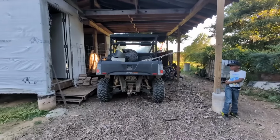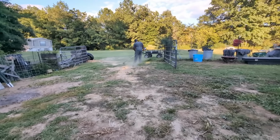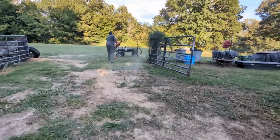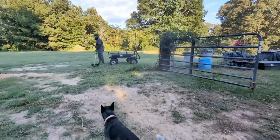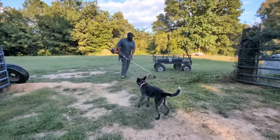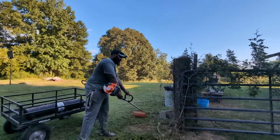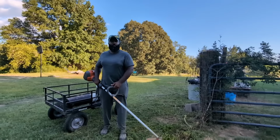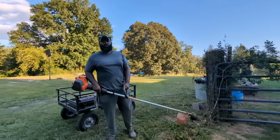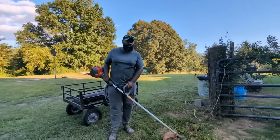We've got everything from this trash pile picked up, and it is now on the back of the side-by-side. Tim is over here weed eating and making everything look beautiful for us again. Can you hit up that section too over on top of the barrel, that gallon tank, that big huge? Yeah, hit up that section over there. We cleaned it up a little bit.